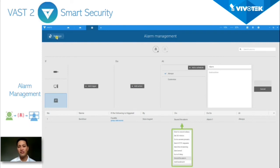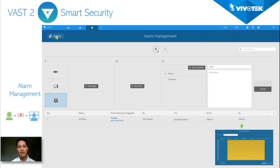There are several actions that can be taken, like start recording, send an email, launch eMap. In this example, we've chosen to sound an alarm in which we'll play an audible sound in VAS2 when a VIP is detected. The alarm can be scheduled to run at a specific day and time, but in this case, we have set it up to be always running.